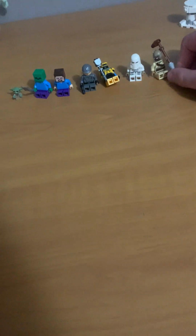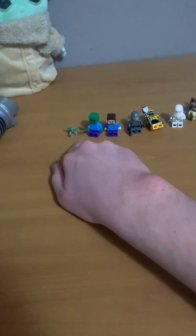In the next spot goes the Tusken Raider. This one's pretty cool. This is actually from the first Lego set I ever built, because I just got into Legos pretty recently. So this is from the Mandalorian set, which is the same set where I got Baby Yoda.